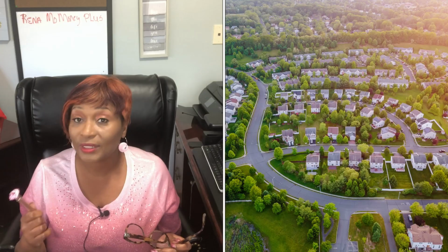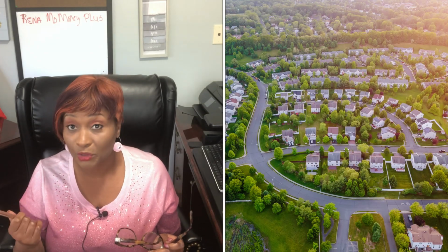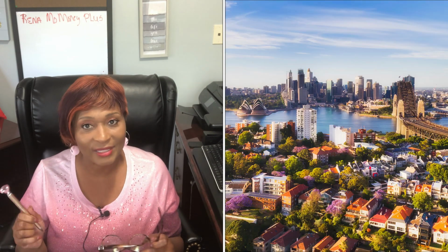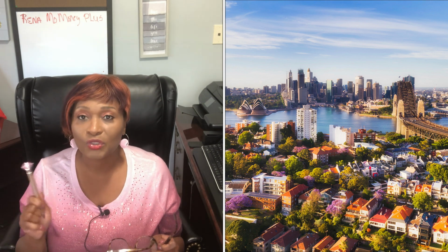Also, if you're ready to invest outside of your backyard, because remember I said start in your backyard. That way you know the areas, you know the streets, you know what's coming, you know what's going, you know what's on the news, you know what the city councils are talking about. You will have a great idea of what's happening, what took a long time, what the rent rate is in that area. So start in your backyard.